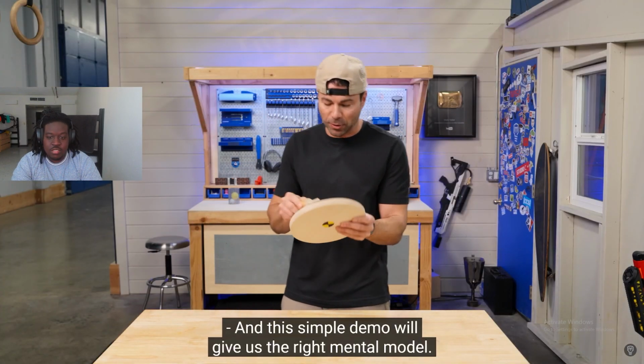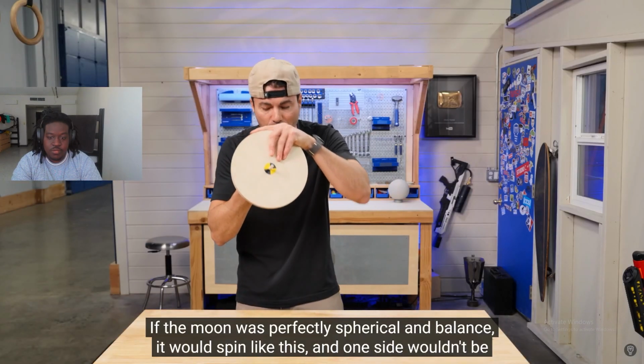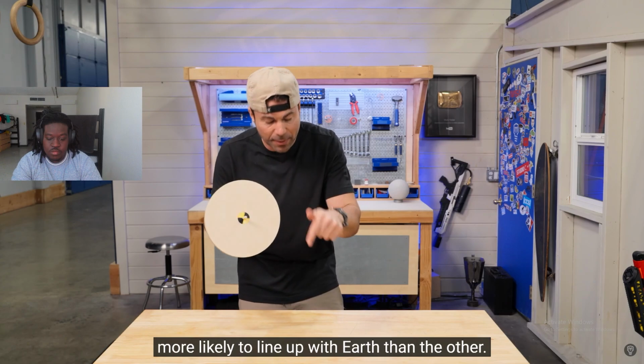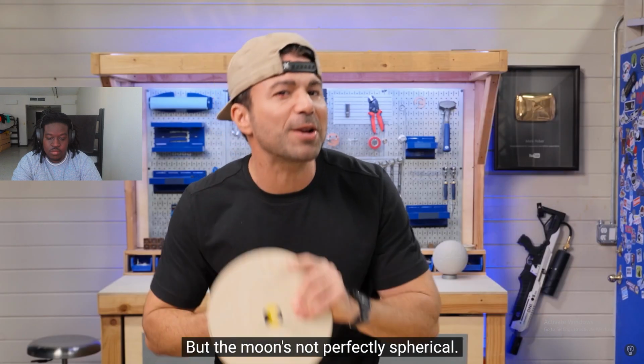Give us the right mental model. Okay, if the moon were perfectly spherical and balanced, it would spin like this, and one side wouldn't be more likely to line up with Earth than the other. But the moon's not perfectly spherical.